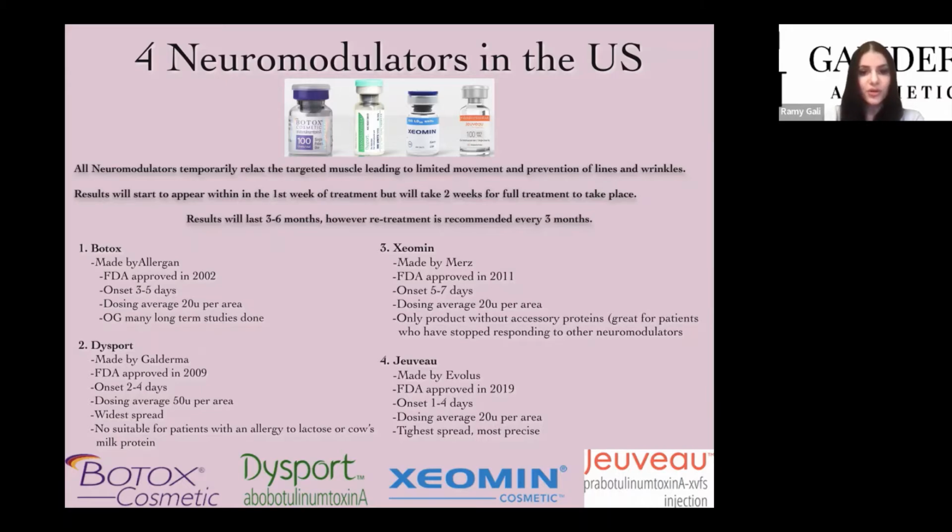Now, between the 4 neuromodulators on the market, there are some slight differences. That's more for the provider. Honestly, the Jeuveau is most precise. It is very targeted. It doesn't have a lot of dispersion. Dysport is the complete opposite. It has a lot of dispersion, so it's great for areas of large movement, has the widest spread.